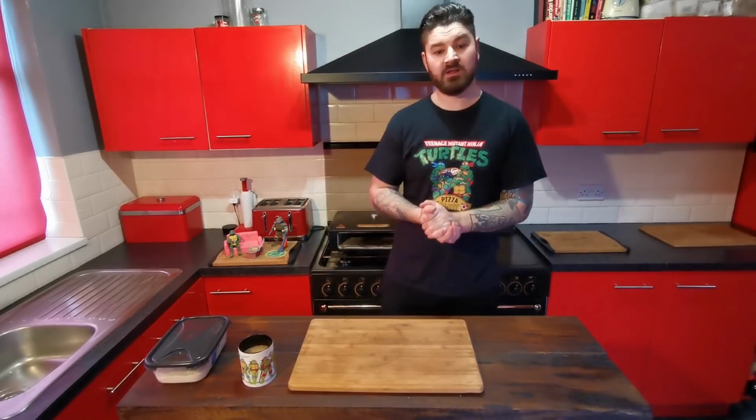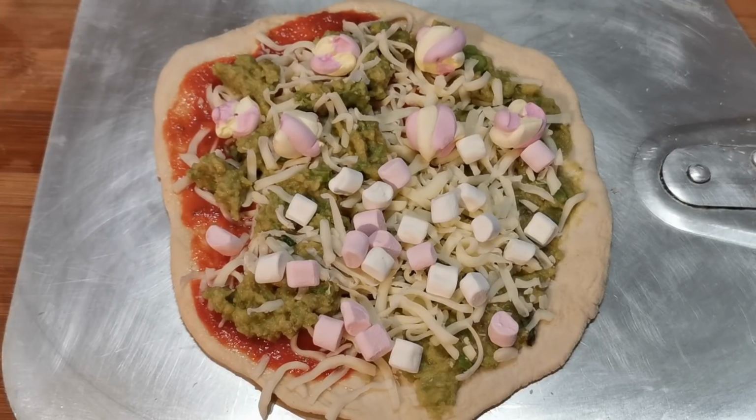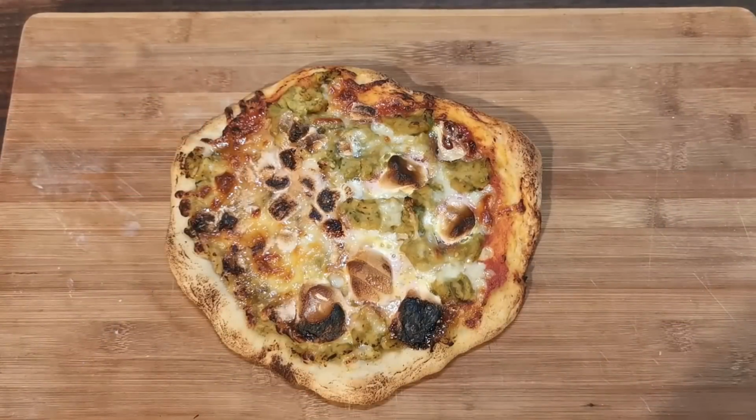So this week's pizza comes from episode 131, The Sword of Yurikawa. We've actually had a pizza in this episode before, so I guess there were 2 disgusting pizzas in this episode. Toppings, guacamole and marshmallow. And with that, that is our guacamole and marshmallow pizza ready for the stove. And that is our finished guacamole and marshmallow pizza.